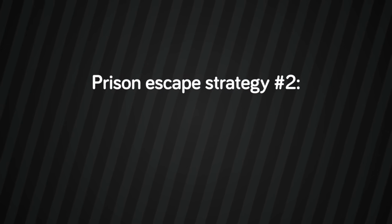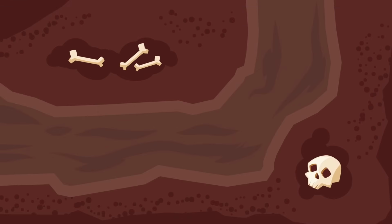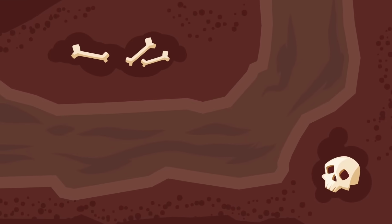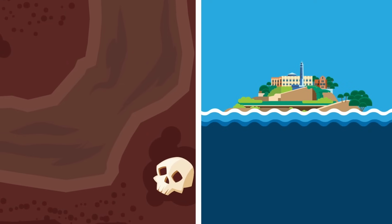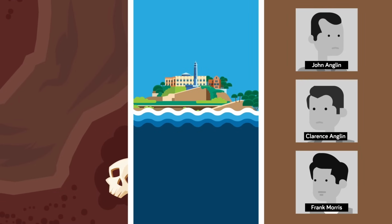Prison escape strategy 2. Tunnel out of a cell and paddle to safety. Our next strategy comes straight from the annals of criminal history. On June 11, 1962, Alcatraz inmates Frank Lee Morris and brothers John and Clarence Anglin managed the impossible, escaping from what was thought to be the most inescapable prison in America.